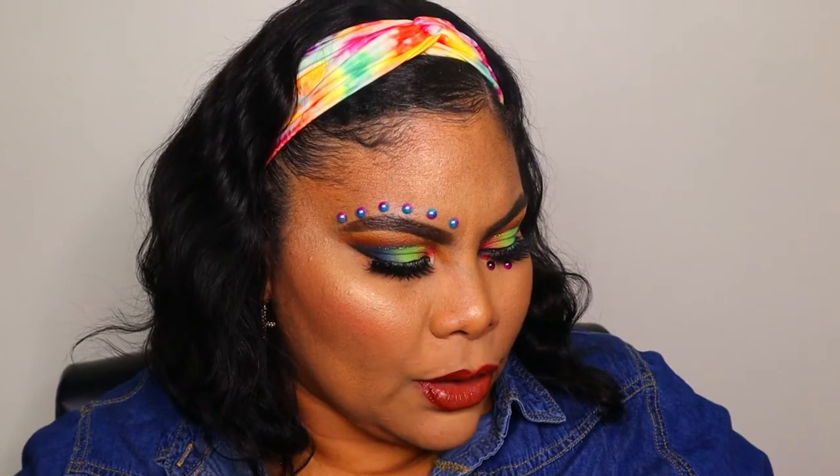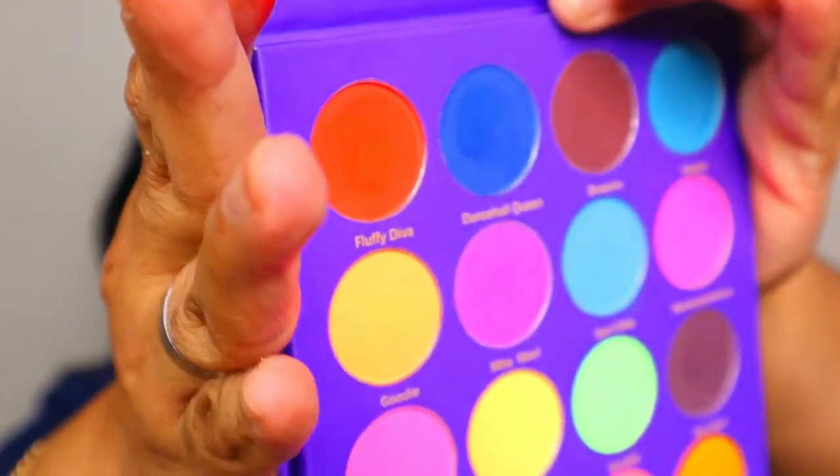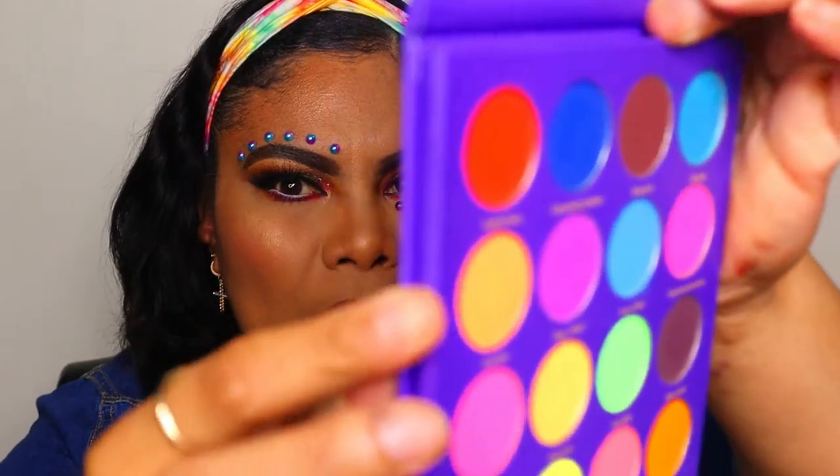All right. Then I'm gonna swatch Goody, which is, now the light is washing out the color. This is like a bright neon orange.